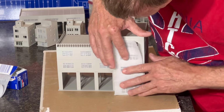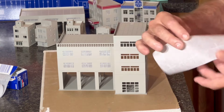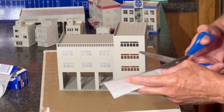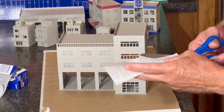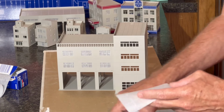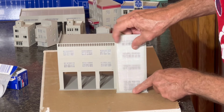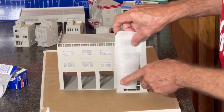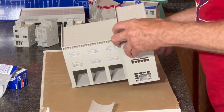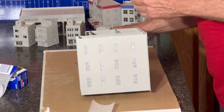All right, so see this one. This one's just a little too wide here on the bottom. So we'll just cut that up a little bit. You got a lot of space here and a lot of space here, so this one isn't quite as critical on the width. All right, so yeah, that looks pretty good, I think. And that ought to work. It's all right. Okay, let's go ahead and get our windows outlined like we did on the last one.